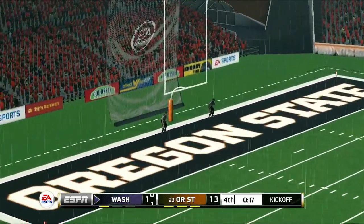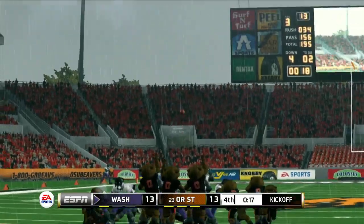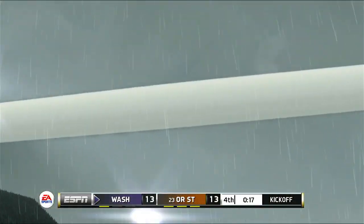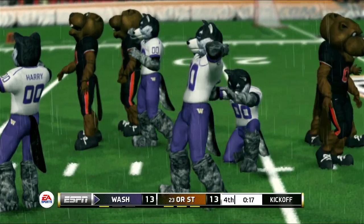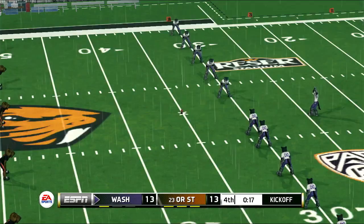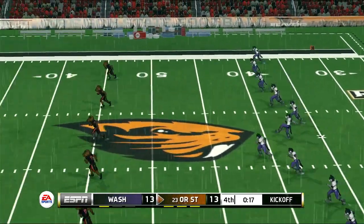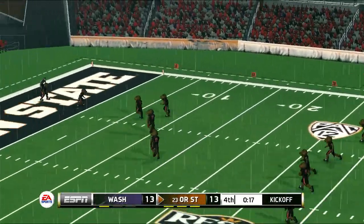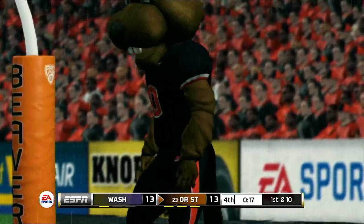The kick is up, and he got it. Washington kicked this one off. And he got all of this one. Great kick. And it goes into the end zone, down for a touchback.